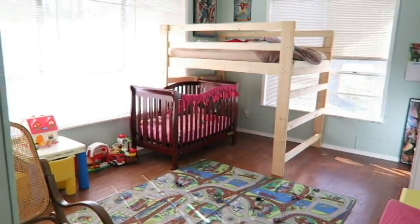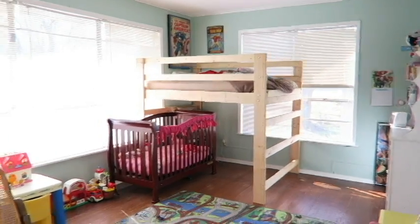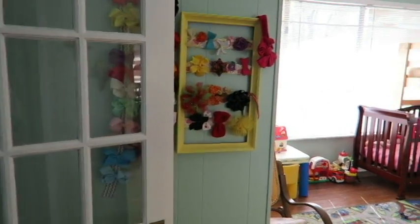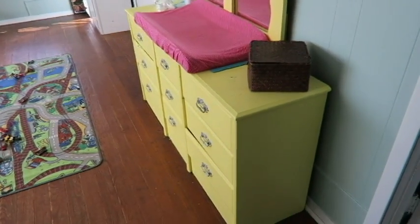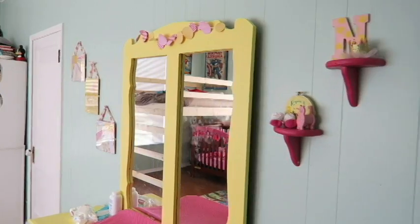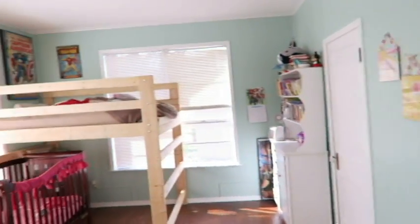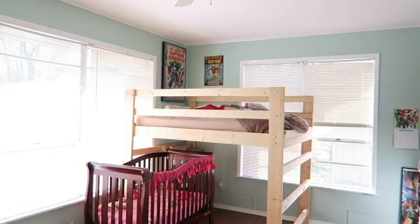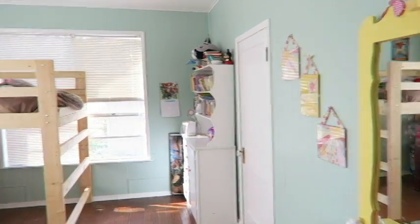So they all 3 share a room. Nora sleeps in her crib, and the boys share the loft bed. We got her bows hanging here. We got the rug. And then the yellow dresser. This is kind of like Nora's wall, you know, her decorations over here. And then the boys have their Avenger stuff up there. And I did have a big shield hanging on the door, but it fell off.